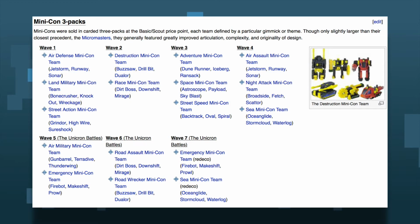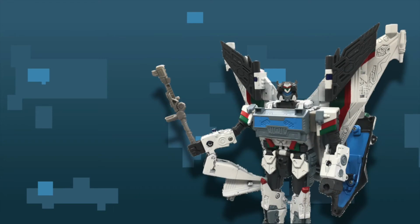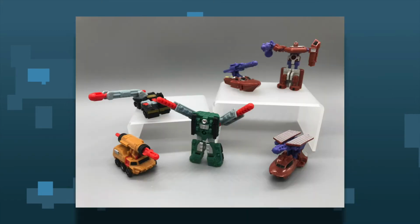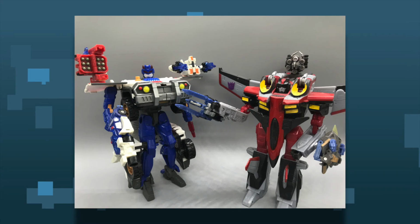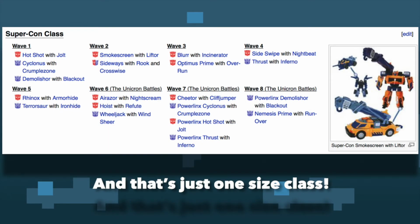The Minicons also had their teams, though only 3 per team as opposed to the Micromasters' 4-member patrols. The Minicons were a bit more engaging, in my opinion, because on top of having a unified theme, each team also had their own gimmick, such as combining, having pressure-launched missiles, turning into weapons, and more. Beyond the teams, a Minicon was included with every other Armada figure released. Some of the Minicon's partners were built to uniquely interact with them in a way no other Minicons could.